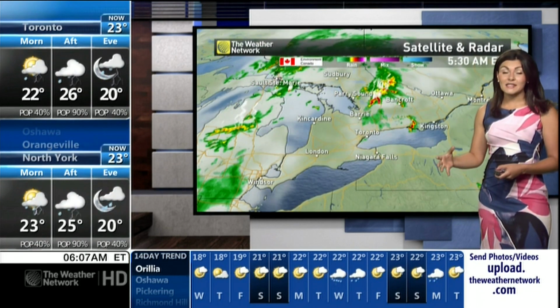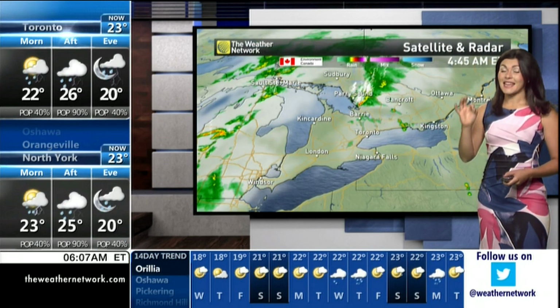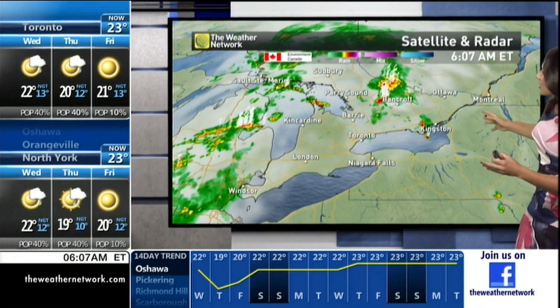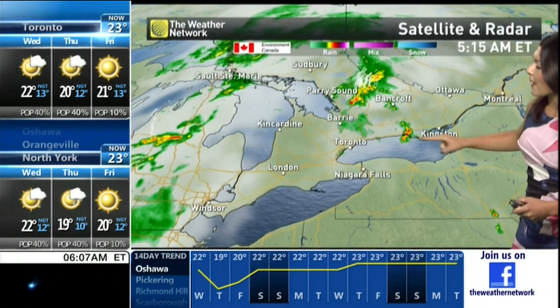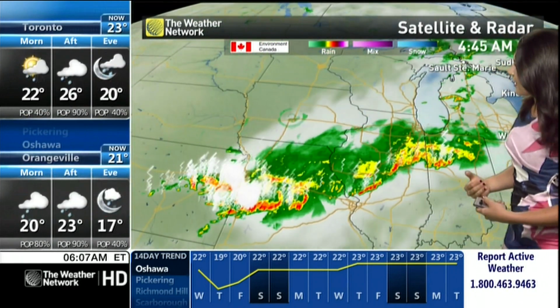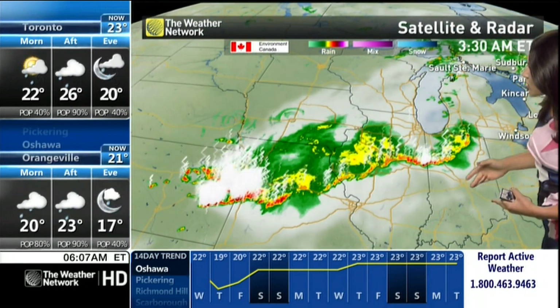We're really not looking at any big systems coming into play, but the heat, that is what we are going to be lacking. That's for sure. As we look at our radar this morning, we really have seen just a few pop-up isolated showers within the GTA, but we are awaiting the cold front. Look at it here. Still forming and moving in closer to the Great Lakes.